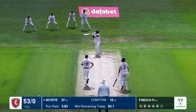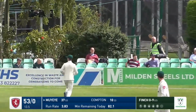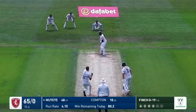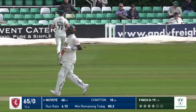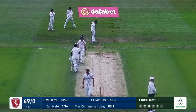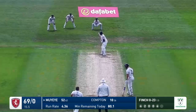Finch bowls, 4 more, short and wide, whacked away. Not good from Finch. 2 really, really poor deliveries in that over. Well, not if you're going to bowl a half volley. Oh, what are we outside off stump. Beautifully put away, it must be said, and a 50 of high quality from Tawanda Muyeye.